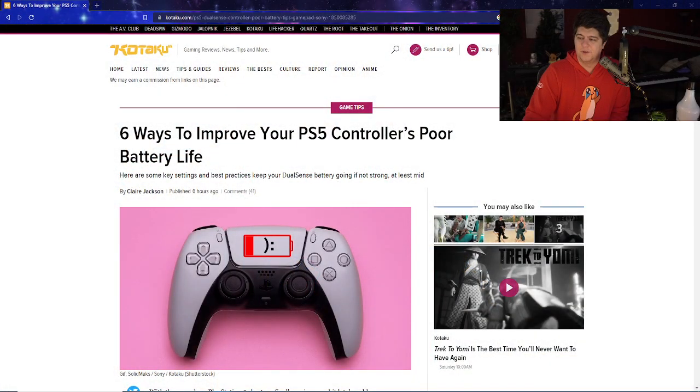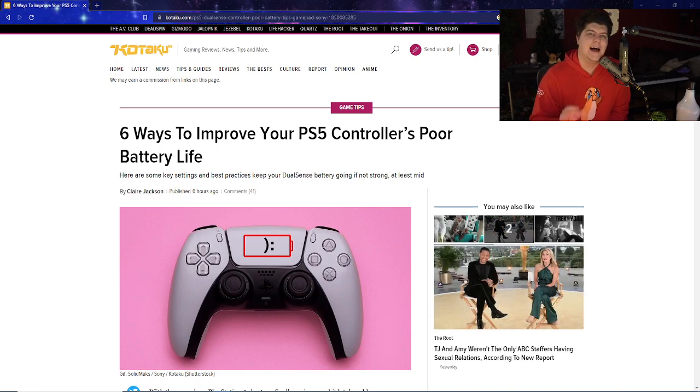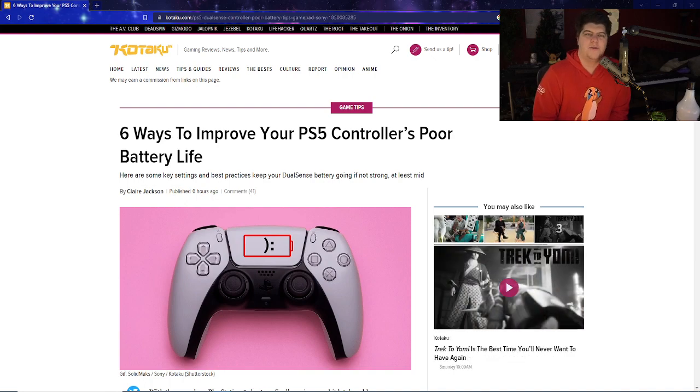But we have this really cool article from Kotaku showing a lot of cool ways to improve your PlayStation 5 controller's battery life. This has also been a really big hot topic, because as you guys know, the brand new DualSense Pro controller has a tiny, and we're talking tiny, battery, and that's why I think a lot of folks have been upset. As more folks have been getting their controllers, they realize that for only a 3-hour gaming session, sometimes the controller will fully die.